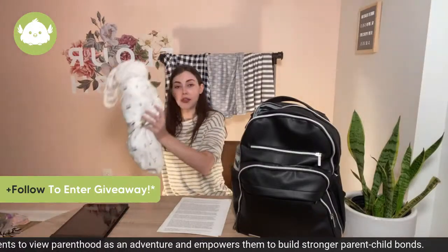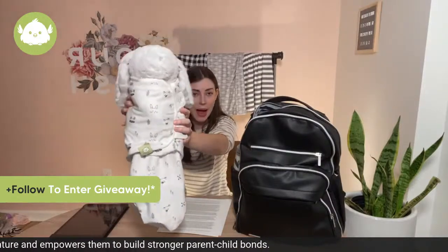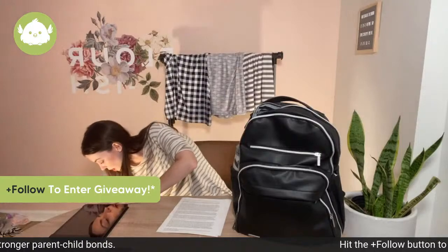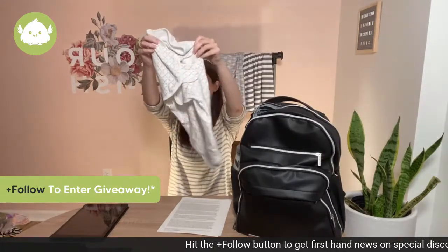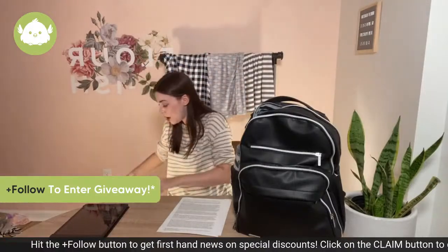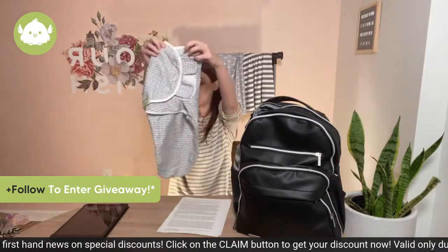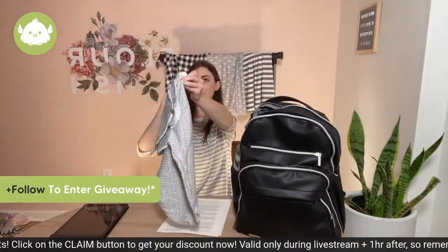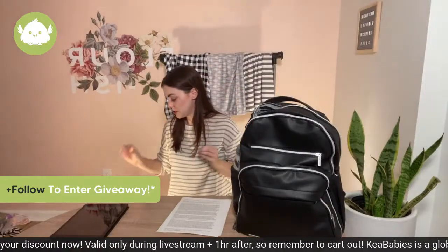So this is from the Nordic collection, right? That's the pattern that these swaddles come in. You've got this one, which I think is my favorite because it has the super cute little animals on it. But we've also got this one. Again, everything nice and unisex, nice and neutral. This is so super soft. And then you've got this gray, which I also really love.